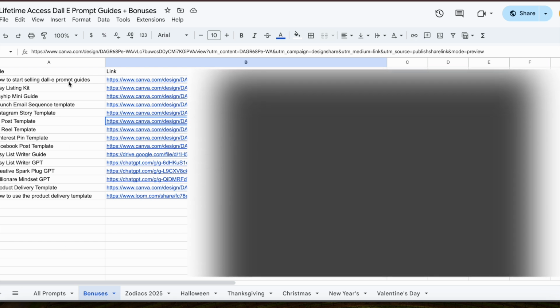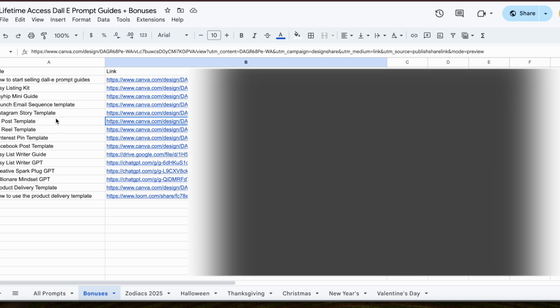It comes with a how to start selling DALL-E prompt guides, an Etsy listing kit, a Payhip mini guide, email sequence template, also Instagram story template, post, reel, Pinterest, Facebook. Also, it comes with the Etsy listing writer GPT and a guide to go with that to teach you how to use it. The Creative Spark Plug GPT, which helps you create a marketing strategy. And so far, my number one GPT, Millionaire Mindset GPT. Over 100 people have used it, and I got my first OpenAI review for this particular GPT. So it's really popular, really good.